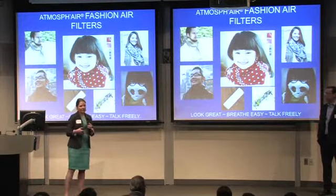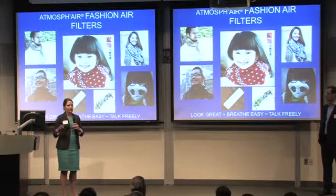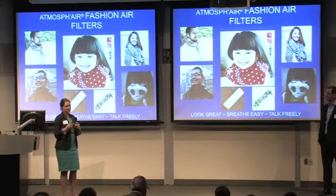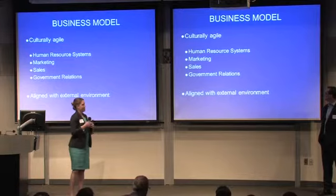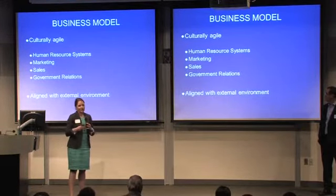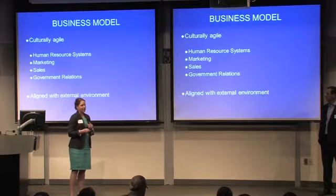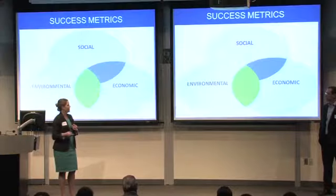We spoke a little bit about this integrated solution where we take existing N95 rated mask technology and filters and integrate it with a more fashion friendly textile or other types of solutions, in addition to making an eco-friendly biodegradable filter. In addition to being culturally agile and aligned with our external environment, we believe that these things will really drive our success to make our product simplistic, affordable, scalable, and give the largest amount of impact in the shortest amount of time.